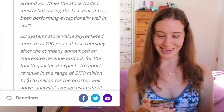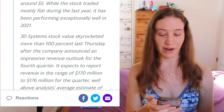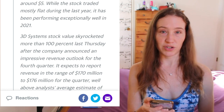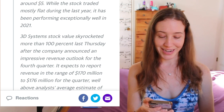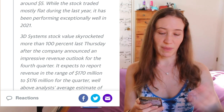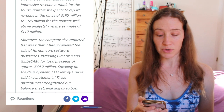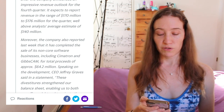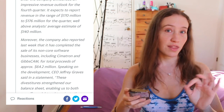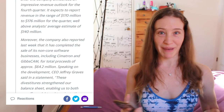The value skyrocketed more than 100% last Thursday after the company announced an impressive revenue outlook for the fourth quarter. It expects to report revenue in the range of $170 million to $176 million for the quarter, which is well above estimates. It also says that it has completed the sale of its non-core software business for total proceeds of $64.2 million. Thus, they ended all of their debt, and their balance sheet is more balanced than ever.